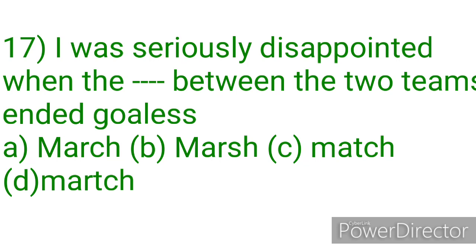Option C, M-A-T-C-H, means a game where two people or two teams compete against each other. So the correct answer is C, which talks about a game played by two people or two teams. And option D, M-A-R-T-C-H, does not even exist in the English language.